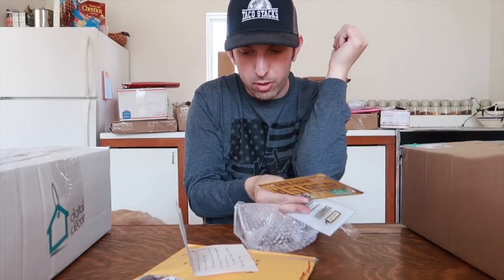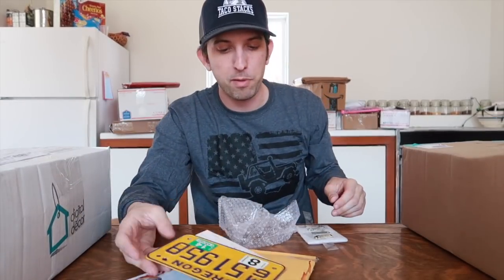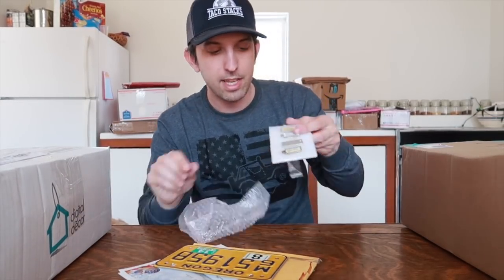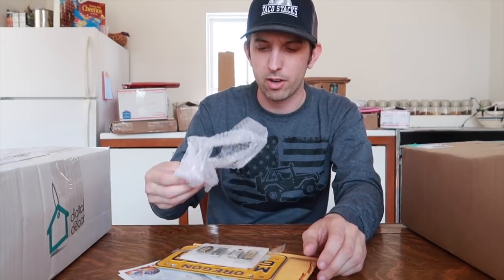Thank you, Sharon. I greatly appreciate it. Thank you, Sharon, for the wonderful license plate. I think I have only like four or five motorcycle license plates, so this will definitely add to the collection. Greatly appreciate. Hopefully all is well in Kentucky. And thank you as well for these little miniature license plates, which seem to not be focusing on camera. But thank you very much for that. Hopefully all is well.